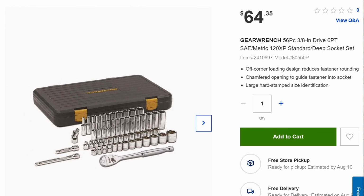Anyway, though, not to dally any further, let's jump into these hot and spicy deals. All right, first up, we got the Gearwrench 56-piece 3/8" drive 6-point SAE and metric 120 XP standard deep socket set. There it is on sale for $64.35.